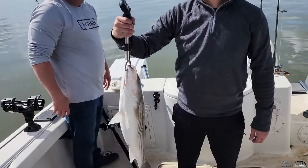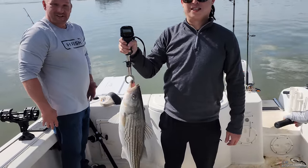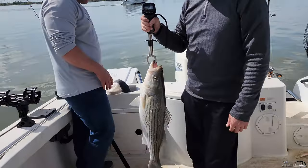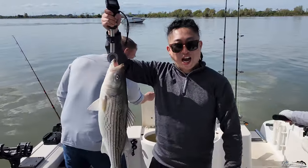Show us what's the weight on that sucker? 10 pounds. 9 pounds and some. Oh, it's a 10.5. 10.5. I told you it's a tank, bro. It's a beauty. Bro, show it to us.